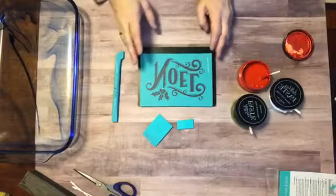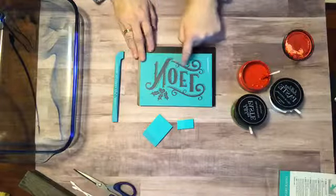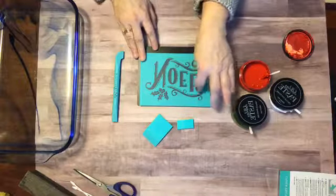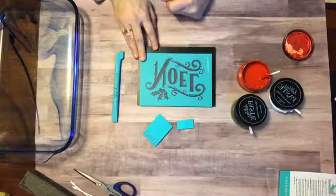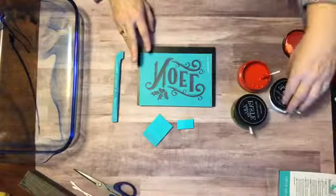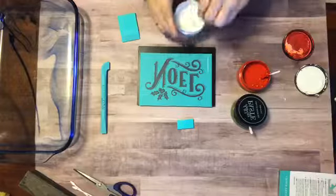Really quick and easy. So we said, I think we're going with the white here for Noel. I think I am going to maybe use red down here for this cute swirl. Maybe both reds here. What do you think? And then just have a little bit of green there with our berries, or I mean with our holly. What do you think? All right, we'll give that a whirl and see what it looks like. The great thing is if you decide you don't like it, you can always erase it and do it over.